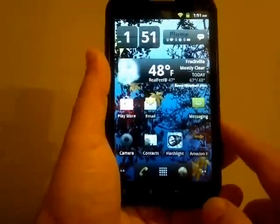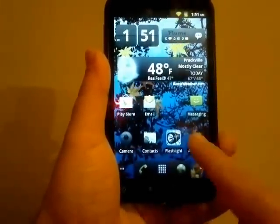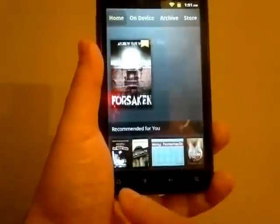5 megapixel camera on the back. It runs just like you would expect it would. Not as smooth and as responsive as you can see. The Kindle app does take a while to fire up. We're just staring at a blank screen here. It will fire up eventually. It will do its job. There it is.